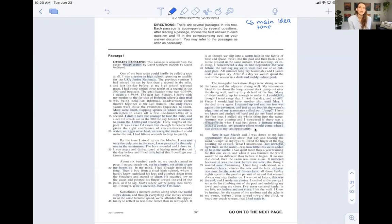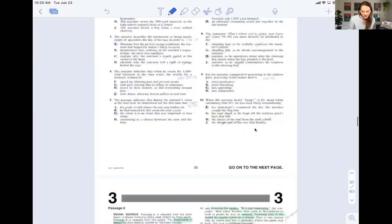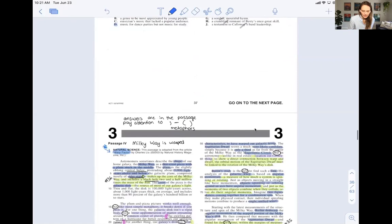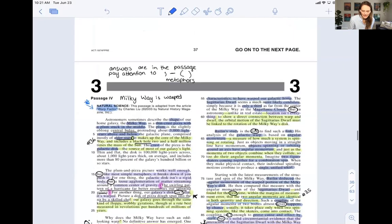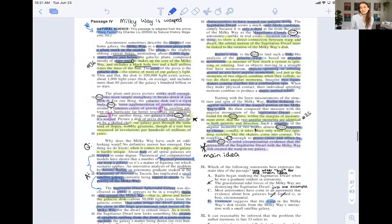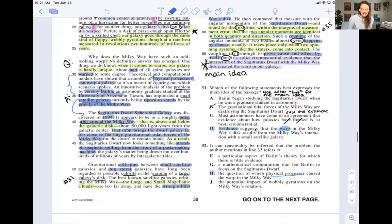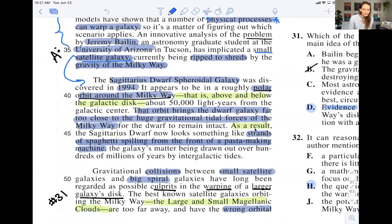that I could ask. So let's say we are reading, I'm just going to use this astronomy or this Milky Way passage because it's my least favorite in this section. So let's say I am skimming and I see, oh, this galaxy was discovered in 1994. There's a roughly polar orbit around the Milky Way. And then I would think, okay, do other galaxies have different kinds of orbits?